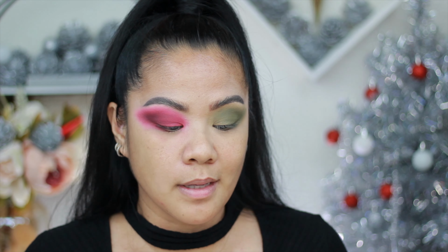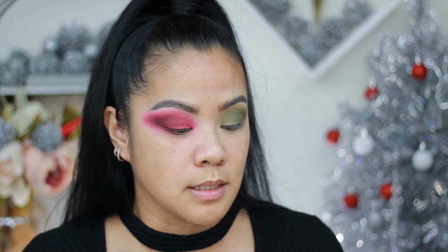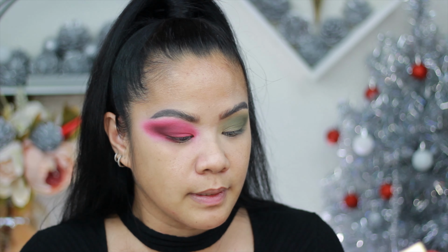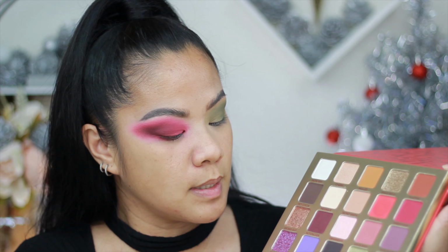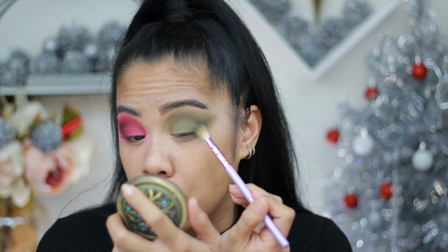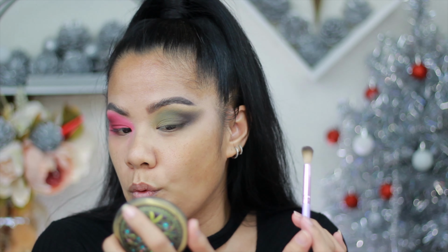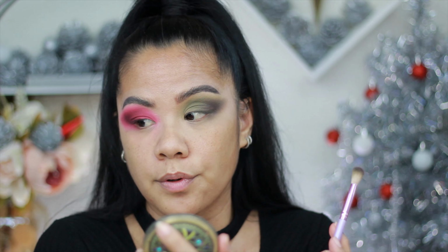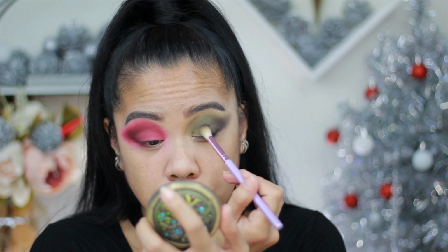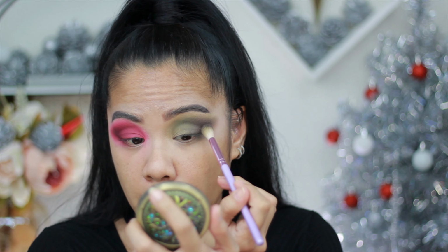I definitely want this green to be darker, but we don't have a darker green in this palette. So I'll definitely have to dip into Coal just a tiny bit, you guys. It does give a lot, so just, you know, tap it a little bit. I don't want the coal to take over the green, so I'm just going very light-handed with it when I blend.